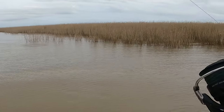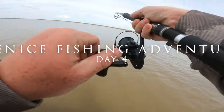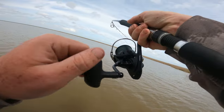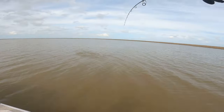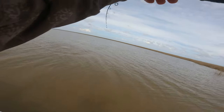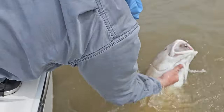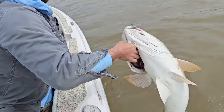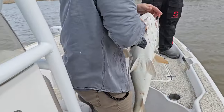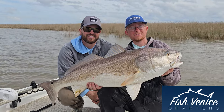Oh my gosh, bull reds blowing up. That's a little bit bigger. Oh yeah. Come on. Oh, oh yeah. That's great. Super nice fish right there.